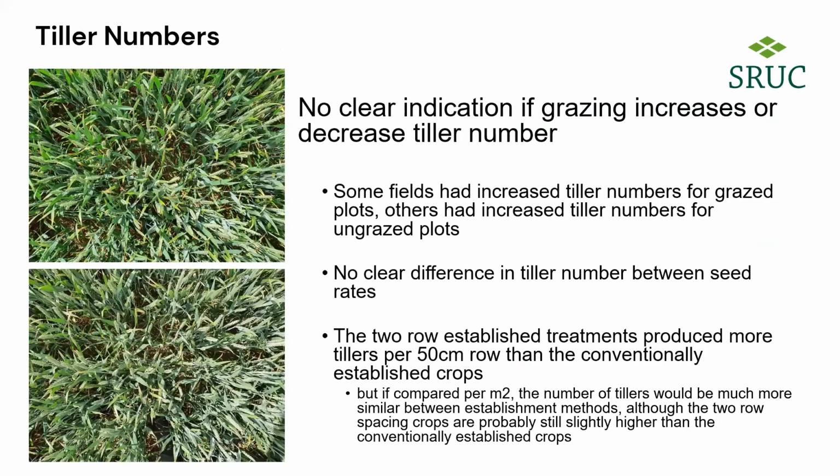So one of the other things that we're interested in was tiller numbers. Although these look like very, very similar pictures, one of them is from grazed and one of them is from the ungrazed. And as you can see, there is no clear indication of a grazing difference in the tiller number, which was what we found, basically very little difference at all. Some fields had increased tiller numbers for grazed plots, others had increased tiller numbers for ungrazed plots. So there was no clear trend amongst these different fields that we looked at.